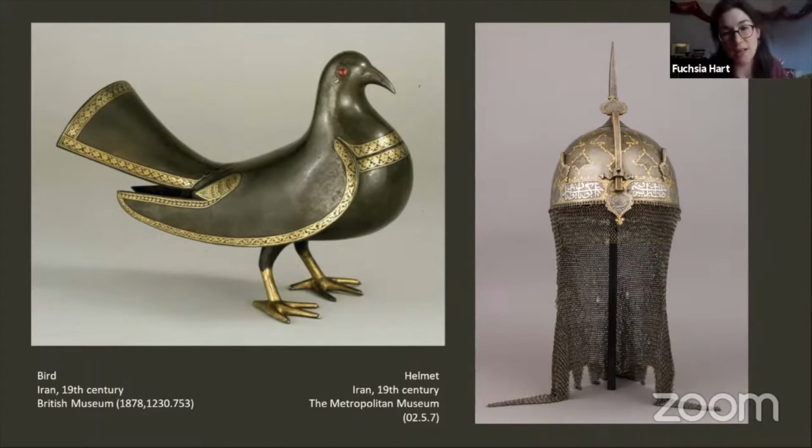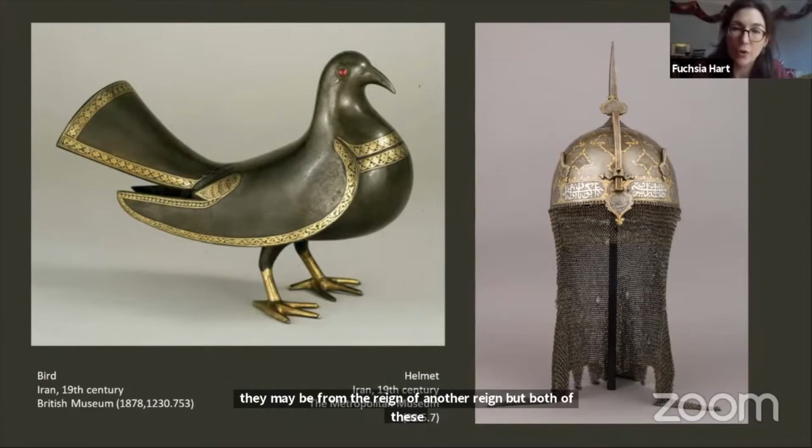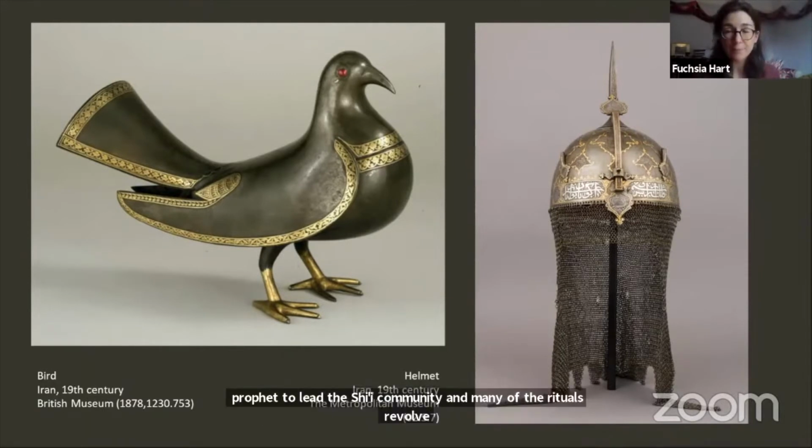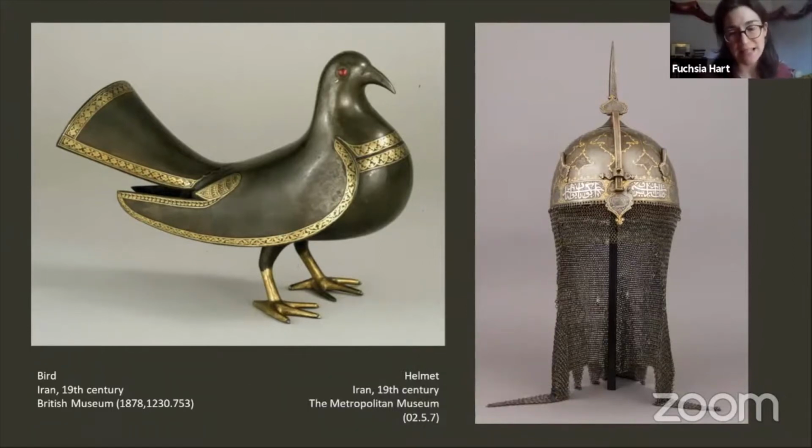I mentioned earlier that central to Shiism is the support for the right of the descendants of the Prophet to lead the Islamic community. Many of the Shi'i rituals and events revolve around veneration of the family of the Prophet. One such event is at the beginning of the Islamic month of Muharram, called Ashura, which marks a battle called the Battle of Karbala, which took place in 680.